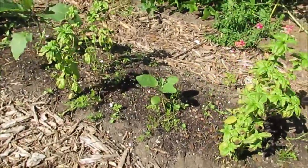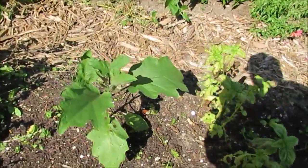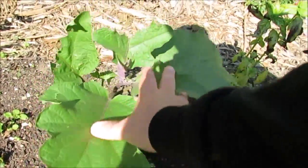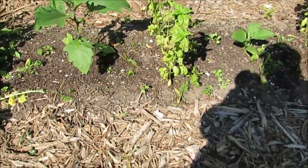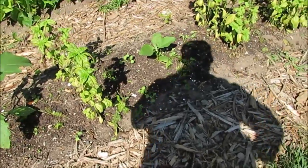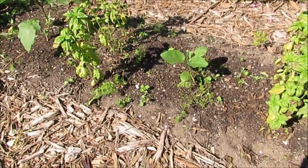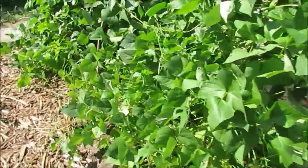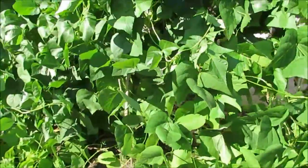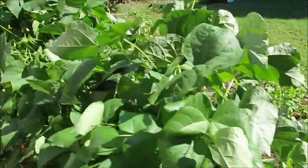There are some random volunteers here of what I believe is eggplant, but I'm just going to let that go. I doubt I'll get anything from it because of how late in the season it is. And all the carrots that I planted have just been devoured by the evil groundhog, which I need to do something about. And then the green beans. Oh, the green beans. These guys have just kind of continuously fallen. I'm really going to have to, again, do a much better trellis next year.